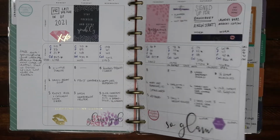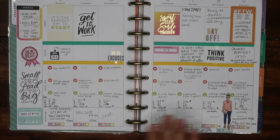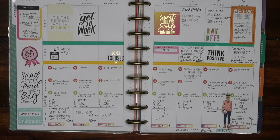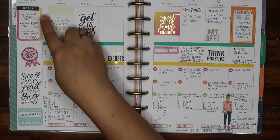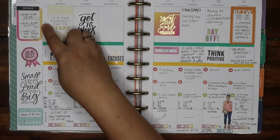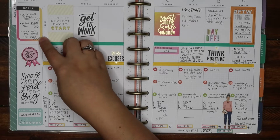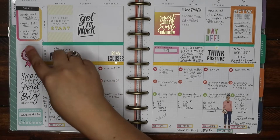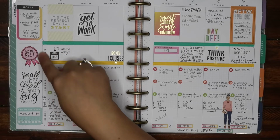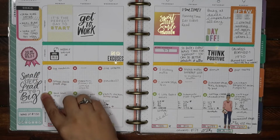Right, so then we progressed forward to January 3rd through the 9th. I really love the colors of this and the simplicity of it, and it was just really easy to use. I've decided I'm going to make goals over here in this area. My goals for this week were drink more water, meal plan, and work out 2 times this week. If I did it, I put check marks, and I ended up doing great with my goals, and I put I did my best. Small steps lead to big results.